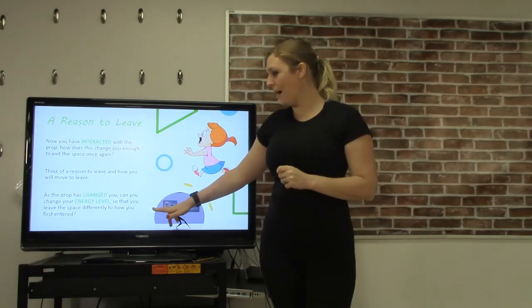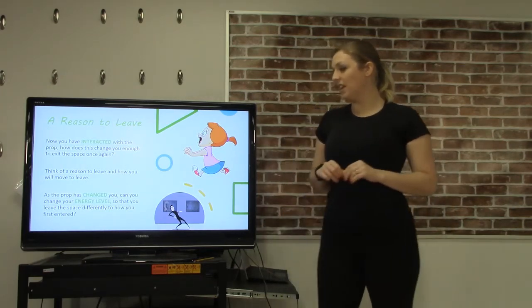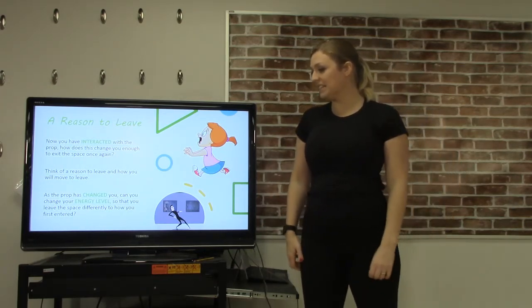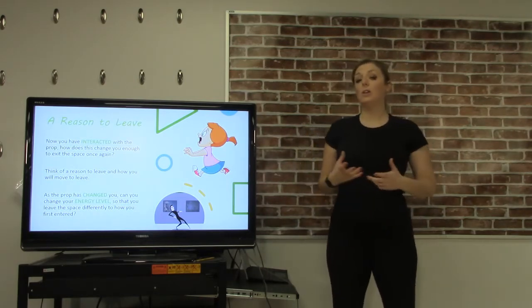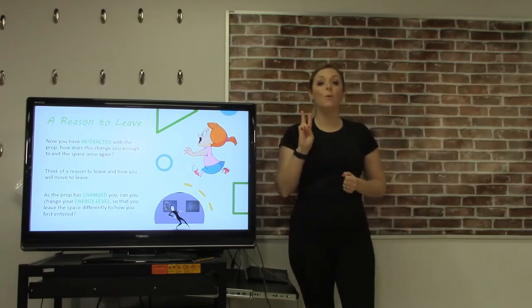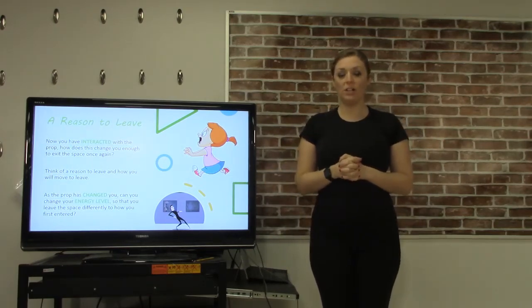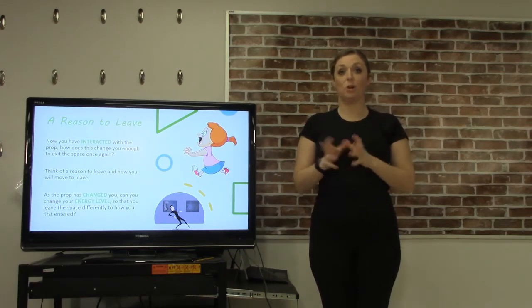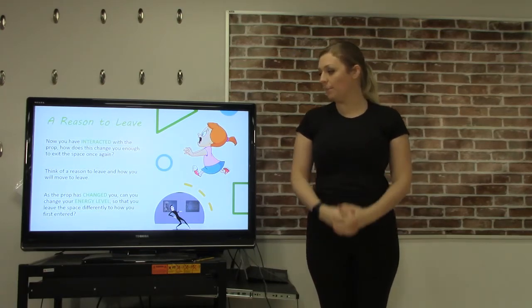Another thing we need to think about, as the prop has changed you, can you change your energy level so that you leave the space differently to how you first entered? So that could be the way you move, the amount of energy in the body. Don't forget we need 2 energy changes in our piece. This would be a really great point to change your energy because you've changed as a person as a result of seeing that prop. So have a little play around now.